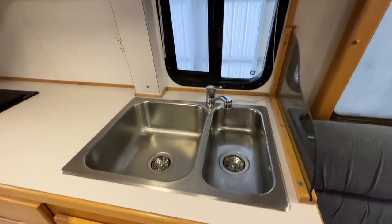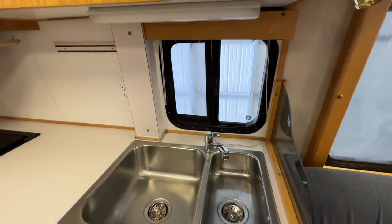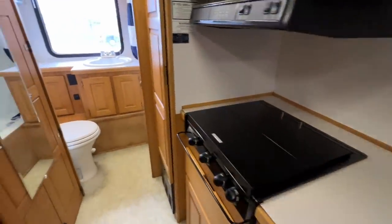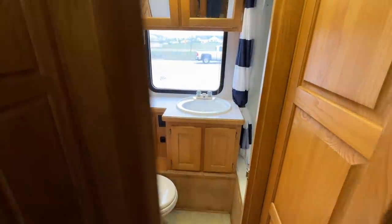Double basin kitchen sink with a window behind that that does open. Pretty decent sized countertop area here. The bathroom's in the back. I'm gonna close this door here so I can show you the nice large wardrobe and the pantry.